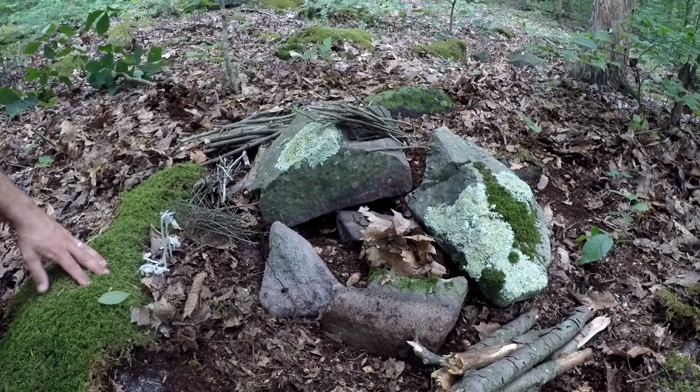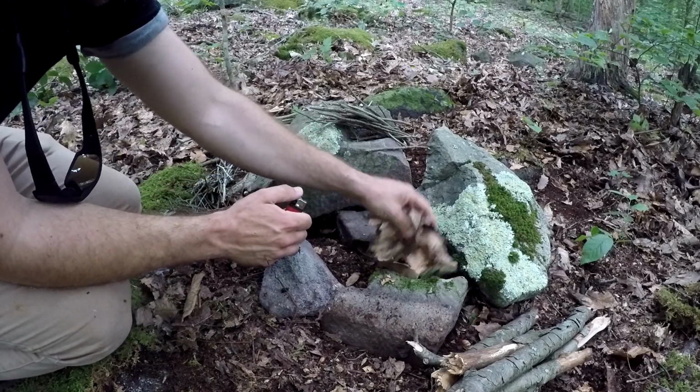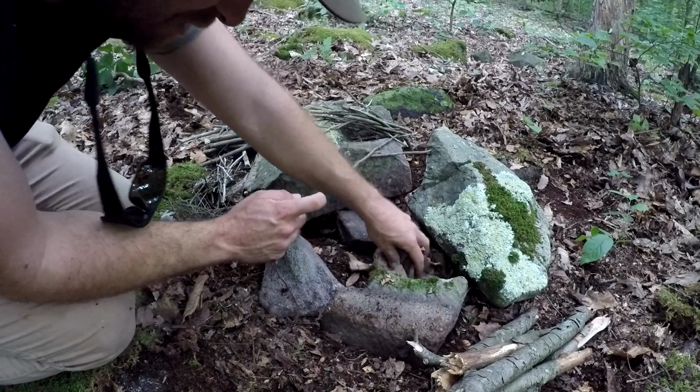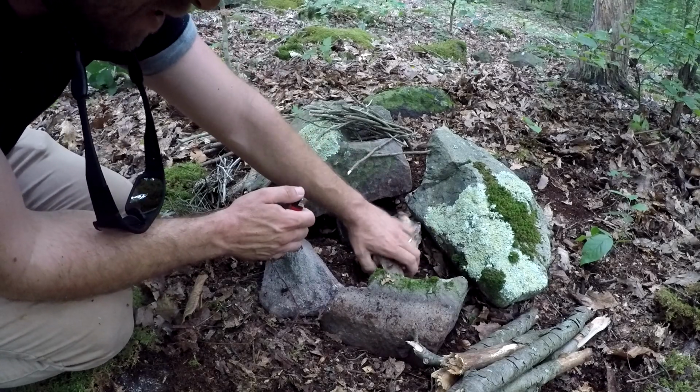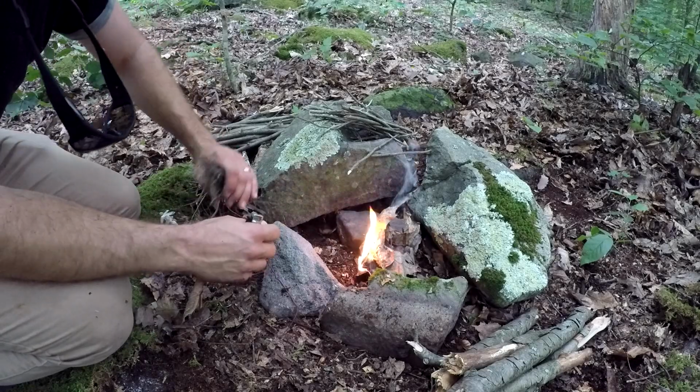All right, let's get this fire going, get things warmed up. This is obviously not a survival situation, so we're not trying to make any survival fires here. We're just trying to get a little bit going.